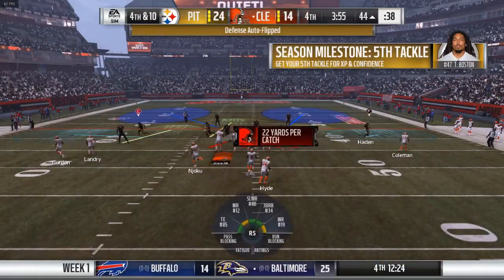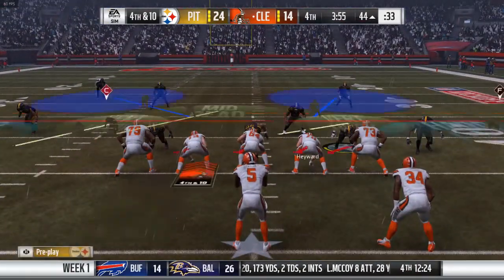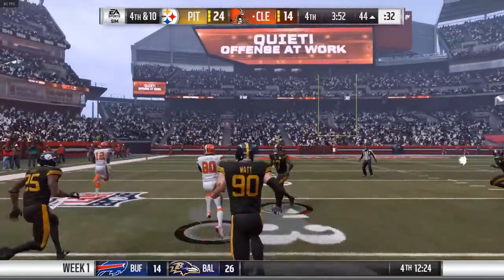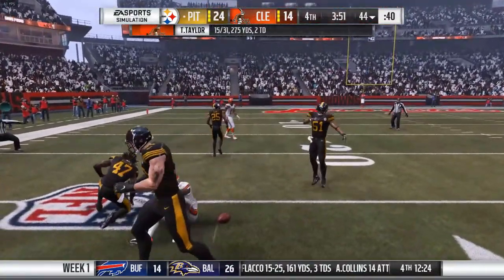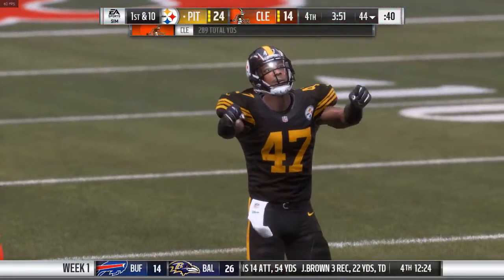No hesitation in this situation. Down a couple scores late in the game. This offense is staying out there on fourth. Here we go. It's Taylor on fourth down. And that is incomplete. Boy, it looked like he had it and dropped it. And this Steeler defense.